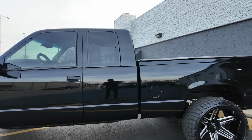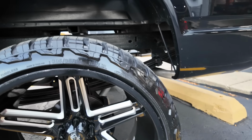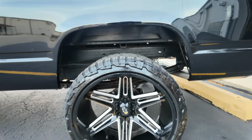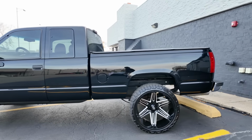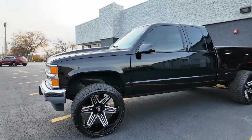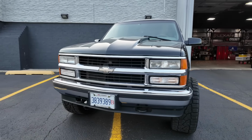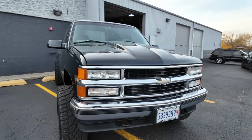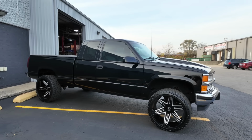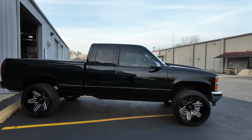Ooh, how about the extended cab OBS? Nice. These are nice. Look like some 24s, maybe. Am I right? Am I wrong? Oh, I guessed it right. 305/35 24s. Got them spikes, lug nuts, black on black. Super nice. Got the cowl hood, 2-inch cowl hood. Very nice. Looks aggressive. Nice. Look at that.